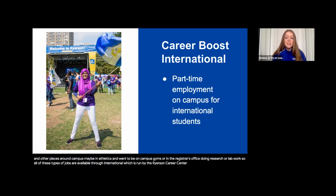So that means that each year there are a set number of on-campus job opportunities that are funded and reserved specifically for international students. So these types of jobs provide a great opportunity for you to make some extra money, to make some new friends, and gain really beneficial work experience while you're studying. Of course, we recognize that you are students first and foremost, so all jobs are limited to a maximum of 15 hours per week during the normal school year, so you still have lots of time to concentrate on your studies.